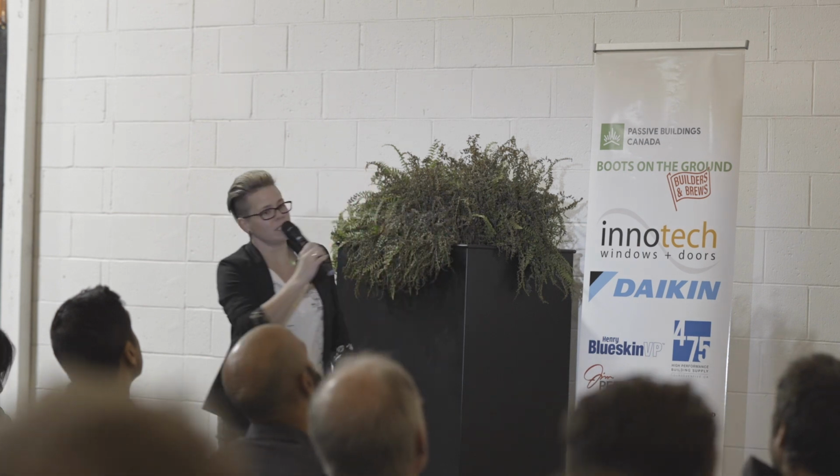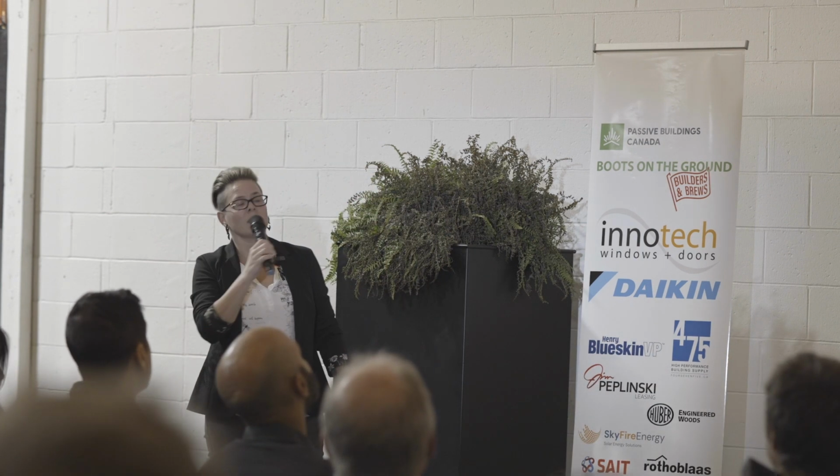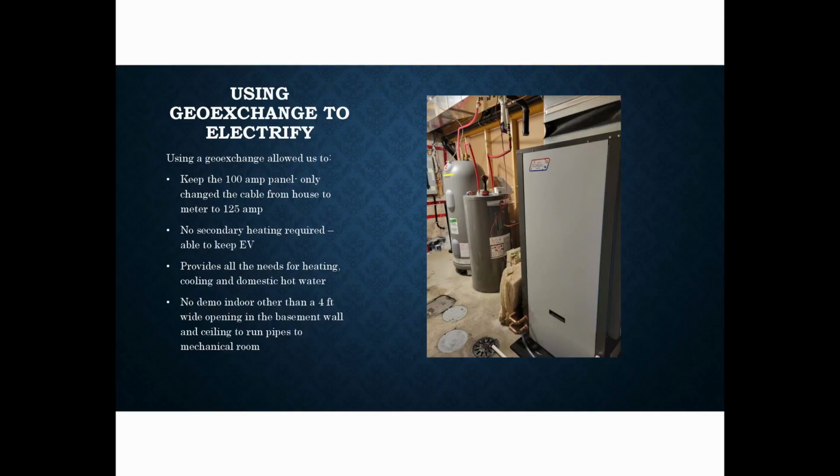So step 2 was basically installing the geothermal system. And this is basically what my mechanical room looks like now. So everything's electric. We have an electric tank with a heater reservoir, and the big unit on the right, that's the heat pump. It's a little larger than a typical one, but it's a little bigger.